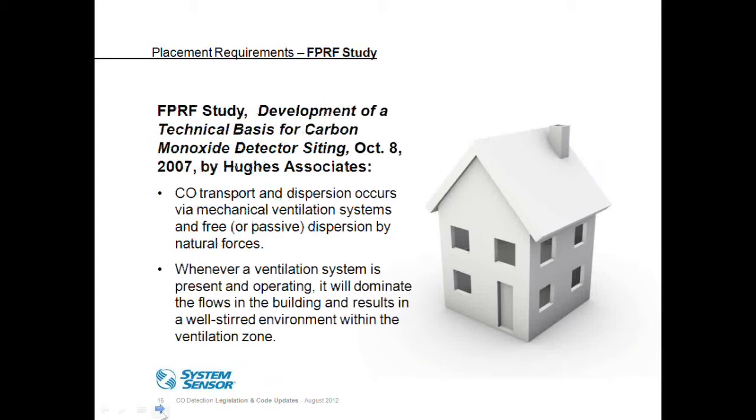Another frequently asked question is how CO disperses within a building. This question is best answered by a Fire Protection Research Foundation study that was concluded in 2007 by Hughes and Associates. This study was requested by the NFPA 720 Technical Committee to determine the placement requirements for these devices. The literature review concludes that CO disperses by two major mechanisms. First, by forced convection from mechanical ventilation systems. Secondly, from natural forces when mechanical ventilation systems are not present.